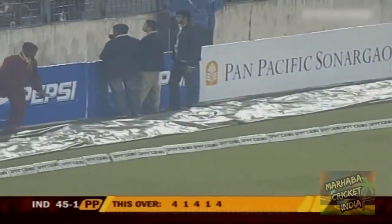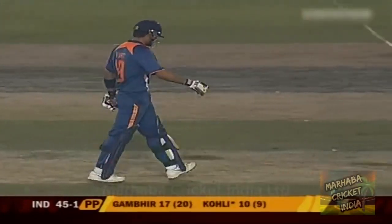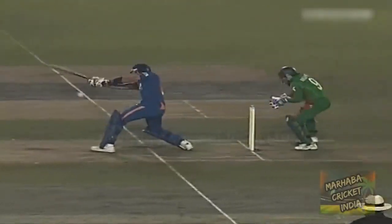Another boundary. Very good hit. It was more of hand-eye coordination than anything else. Never moved his leg, but the bat flow was excellent. Absolutely, the bat came down at the correct time. Realizing that there is no fielder down there in the deep.